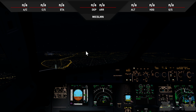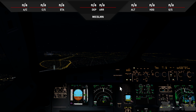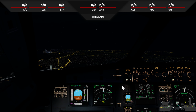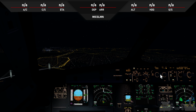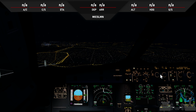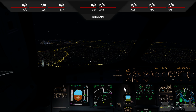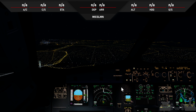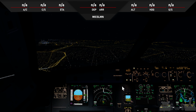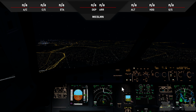All right, I need to get some flaps out here. Flaps 2, speed checks. Make our speed 180 now, and remember we are departing dials at 085 degrees on the heading of 085 degrees.